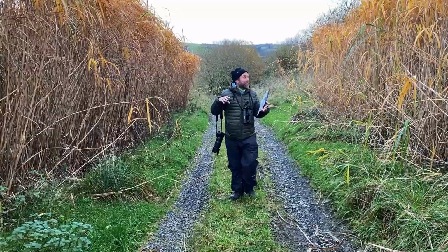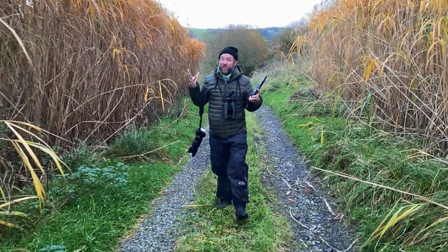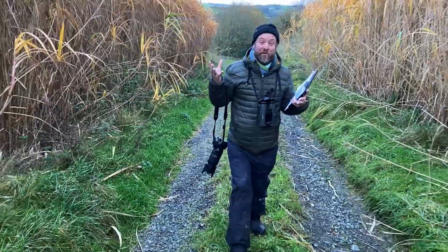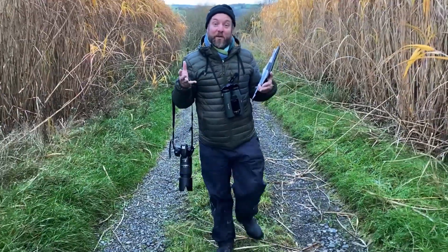So what we're going to do now really is have a walk along and just get a feel of what's around, what we hear, what we might see. And yeah, just get a feel of how it compares to the willow that we've been looking at over the last couple of days or so.